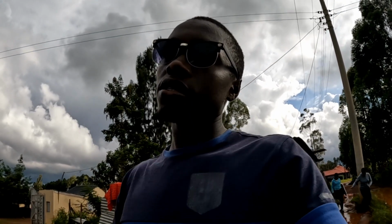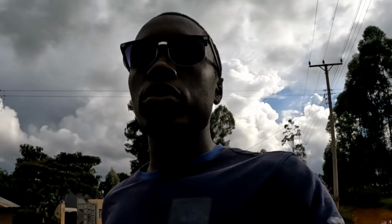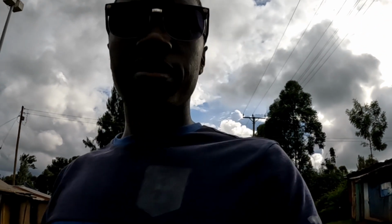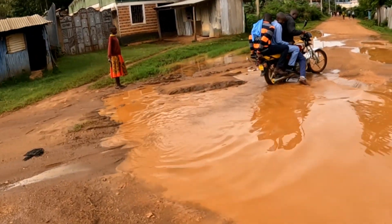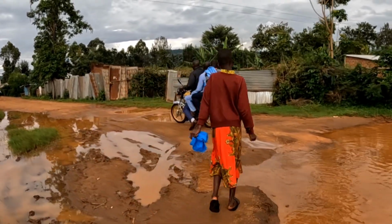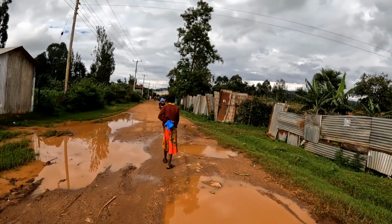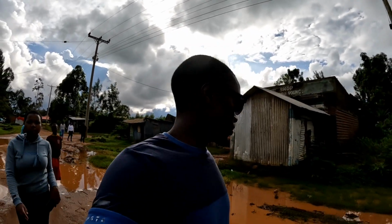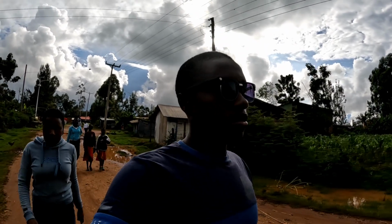So that's the state of this road. I don't know if you came with your motorcycle, it would be very difficult for you. So these roads are so bad. They are so bad coming down right there. So guys, these are our roads. They are in a very bad state. I think the government may look into this and maybe do something.